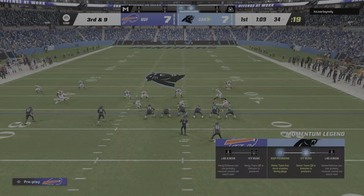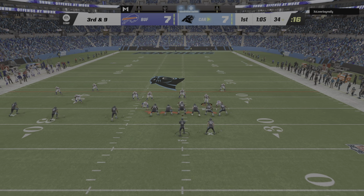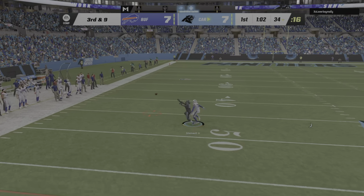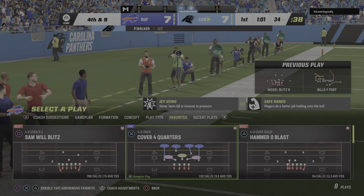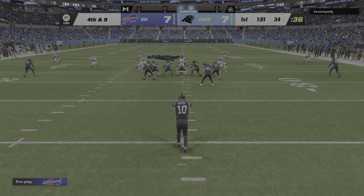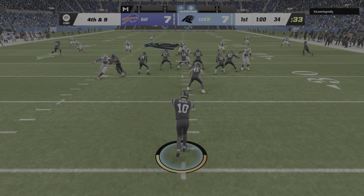An extra defensive back here for the Bills on third down. Now Walker. They're going to be incomplete. How about this defense? They came up with a couple big plays in this sequence, and none better than the one right there, forcing the incompletion and bringing up fourth down.